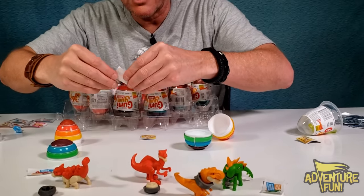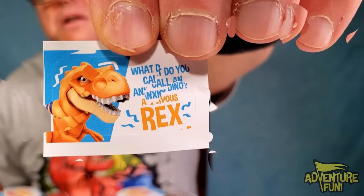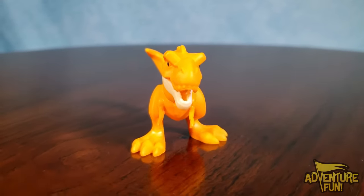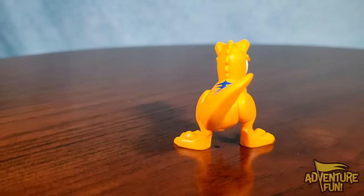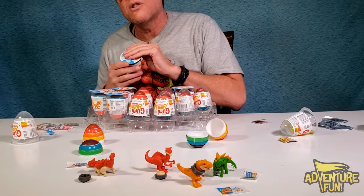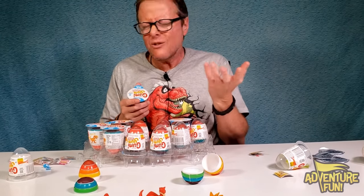Oh, we got the sticker. There we go. There's the stick it to me. And it's, what do you call an anxious dino? A nervous Rex. Oh! I don't get it. I think we're gonna collect them all, guys. I really want it, it's super rare. How super rare is it? Like 1 in 20? They don't even tell you, you know?